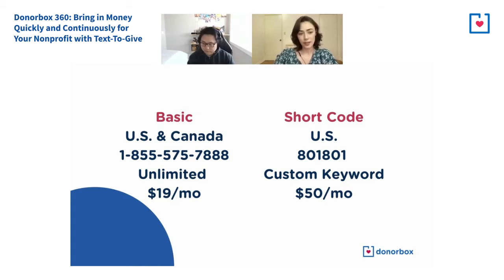So with the basic plan, which is available in the US and Canada, you get a toll-free number that donors can text, and you have unlimited campaigns for $19 a month. And then with the short code plan, which is available in the US, donors can text the 801-801 number, and you get to choose a custom keyword for each one of your campaigns, which is also limited. So that's a really nice feature for $50 a month.